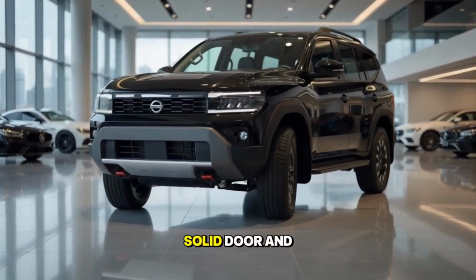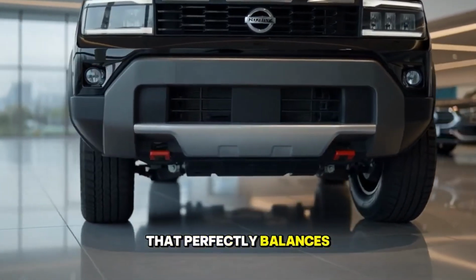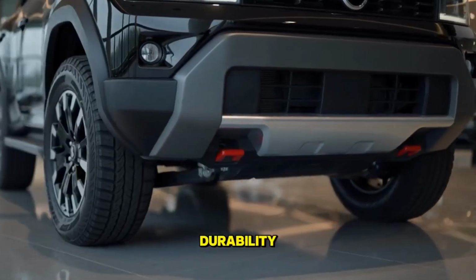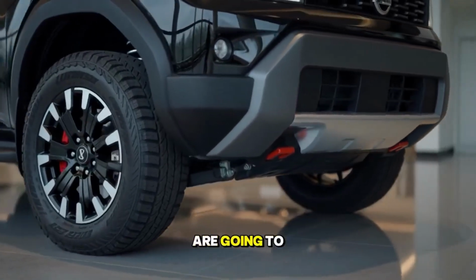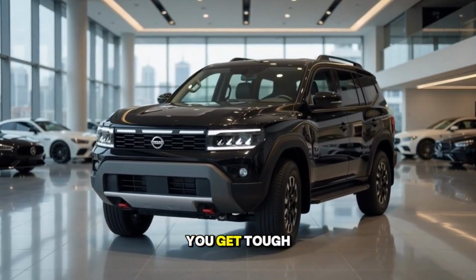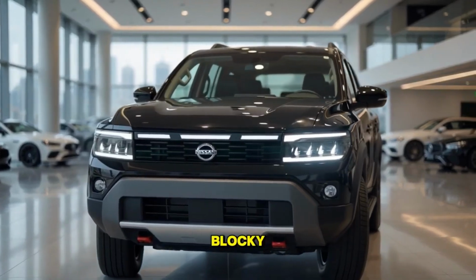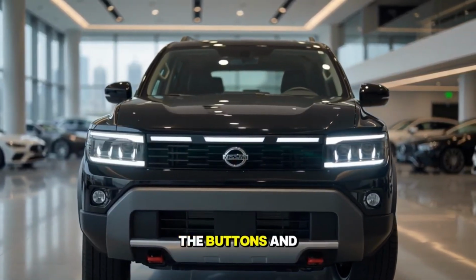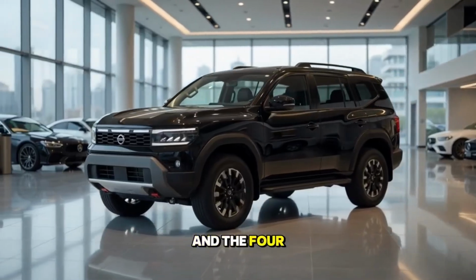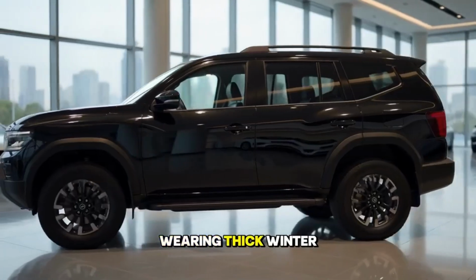When you open that heavy, solid door and pull yourself up using the grab handle, you're greeted by an interior that perfectly balances modern technology with old-school durability. Nissan knows that the people buying this truck are going to get it dirty. So instead of delicate piano black plastics and fragile white leather, you get tough, wipe-down materials. The dashboard is straightforward and blocky, echoing the exterior design. The buttons and dials for the climate control and the four-wheel drive system are large and chunky. You can easily operate them while wearing thick winter gloves.